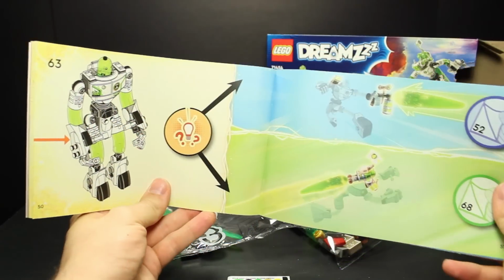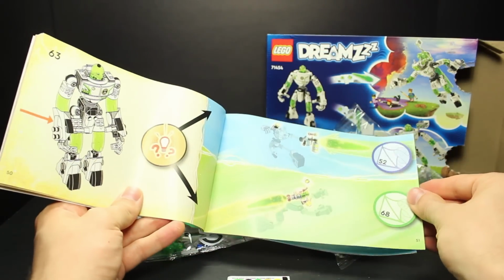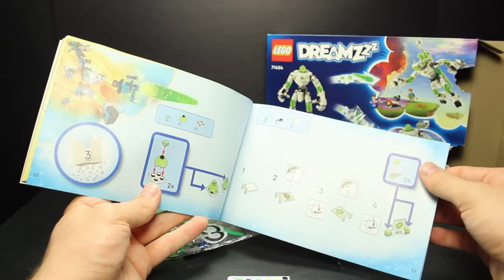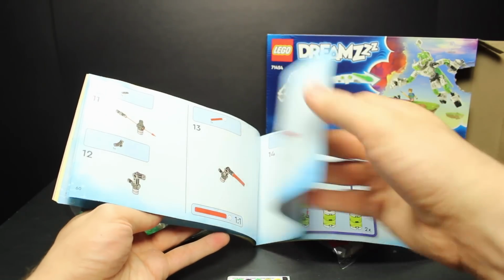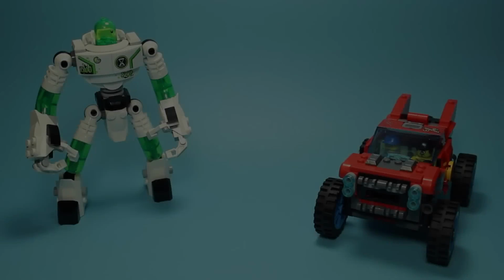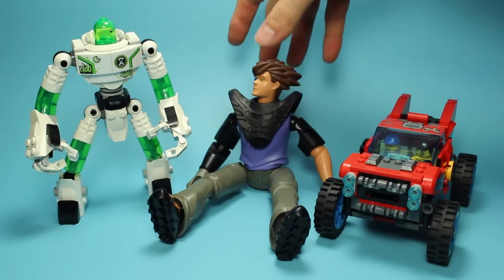About 75% of the way through, we reach a crossroads where we have to decide how we want to complete the model. Color-coding the instruction booklet to match which phase of the build you're on is such a smart idea. Again, the art direction behind this theme is top shelf for modern LEGO. But how are the builds? Honestly, great. But in order to talk about them, I've got to bring up Galidor again.